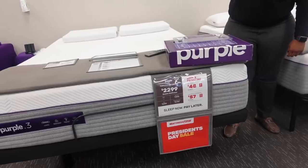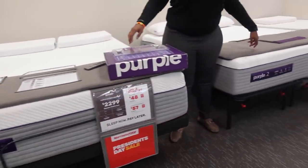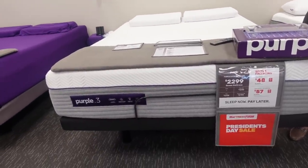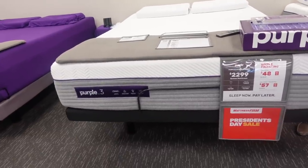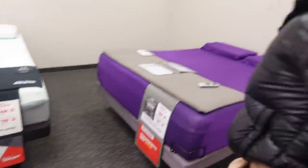And so Purple 4 is going to have 4 layers of this grid. Purple 3 is going to have 3 layers of this grid. And Purple 2 will have 2 layers. Purple 4 is going to be the most pressure relieving, so it's going to feel a lot softer. So you'll probably like Purple 4 a little bit more. Now, it isn't going to feel like anything that you tried before. It might feel a little different.